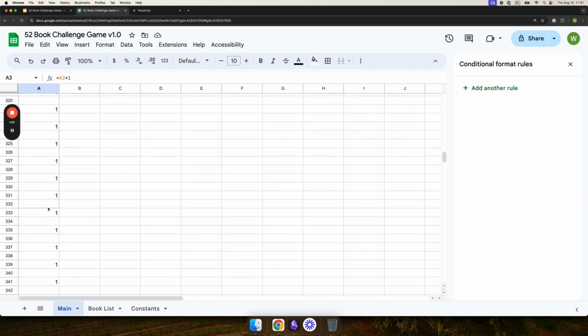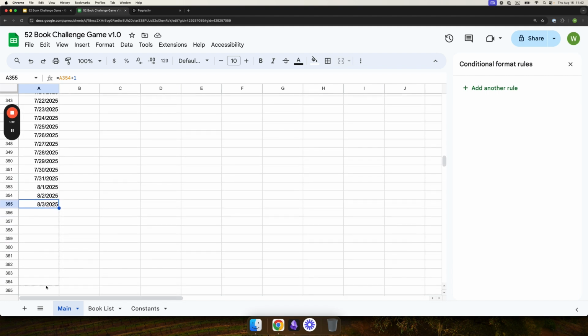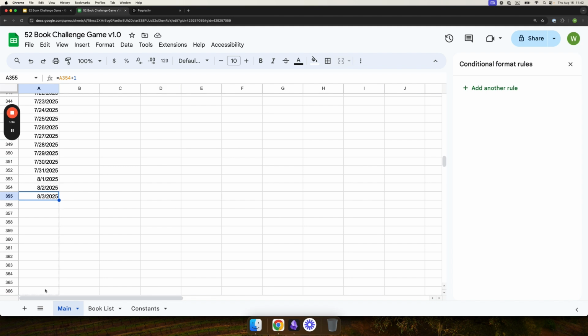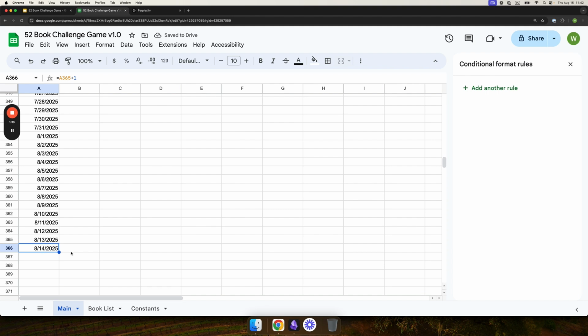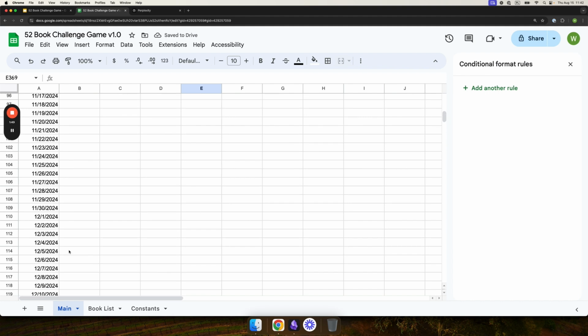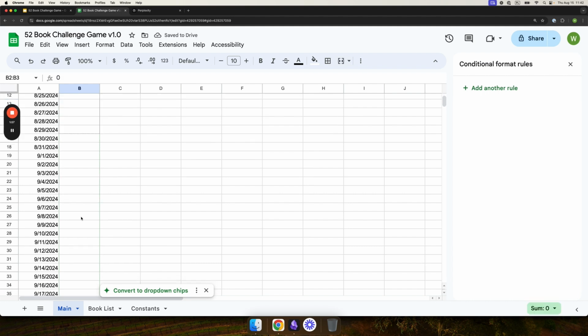Once again, 65 days plus 1, because the first row is about days, so this will be the last day of the game. I will mark the end of the section here, and number of pages read, so I will just set to 0.